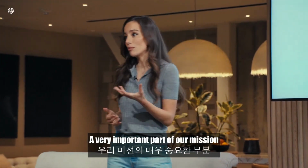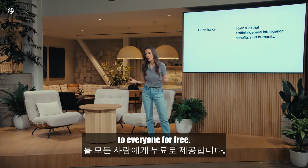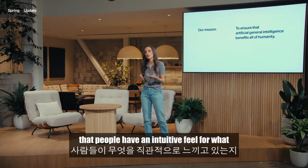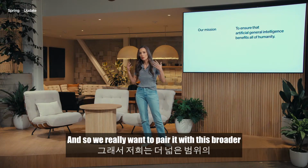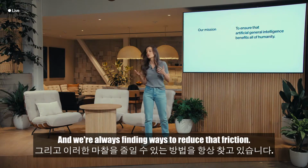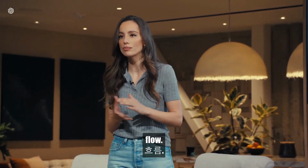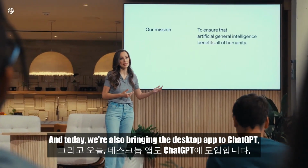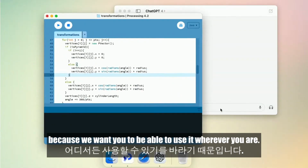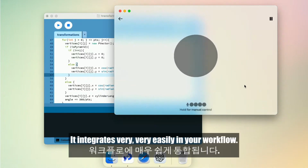A very important part of our mission is to be able to make our advanced AI tools available to everyone for free. We think it's very, very important that people have an intuitive feel for what the technology can do. And so we really want to pair it with this broader understanding. And we're always finding ways to reduce that friction. And recently, we made ChatGPT available without the sign-up flow. And today, we're also bringing the desktop app to ChatGPT because we want you to be able to use it wherever you are. As you can see, it's easy, it's simple, it integrates very, very easily in your workflow.